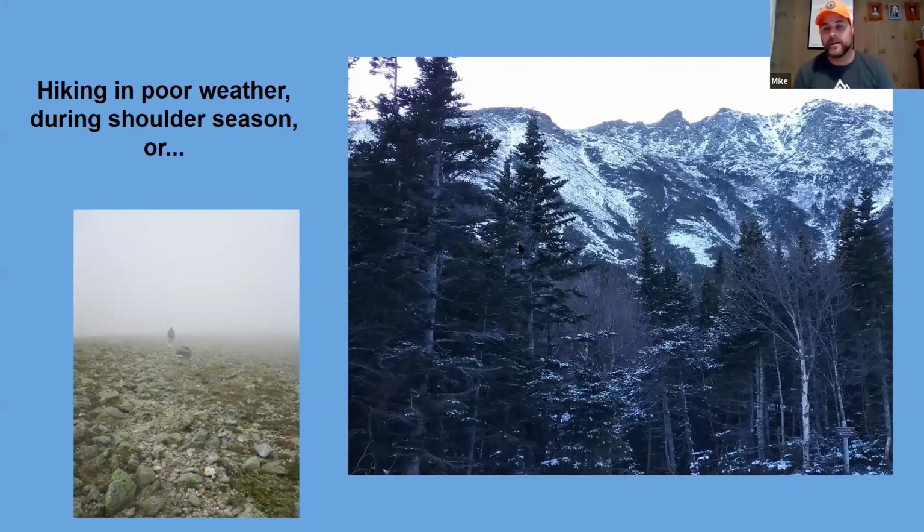Another option would be hiking during shoulder season. So this is one of my traditions. I don't know when it started, but right before Thanksgiving, I like to hike up the Tuckerman Ravine Trail and try to see how far I can get before I have to turn around, either due to bad weather or poor trail conditions. But I really love hiking that time of year because typically it's already winter a little higher up, above 4,000 feet.